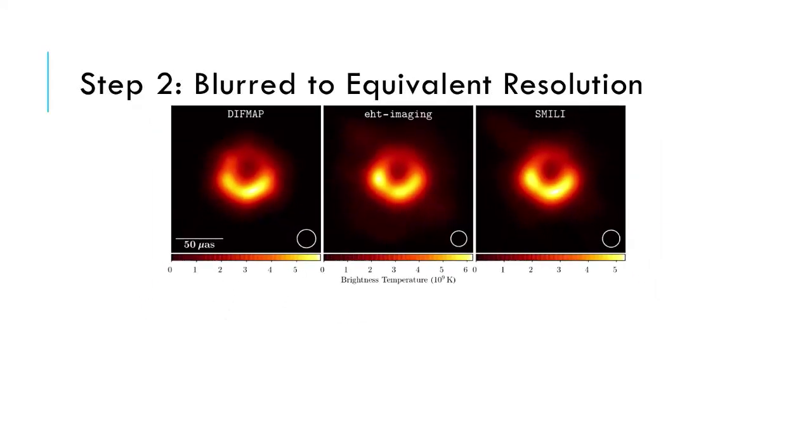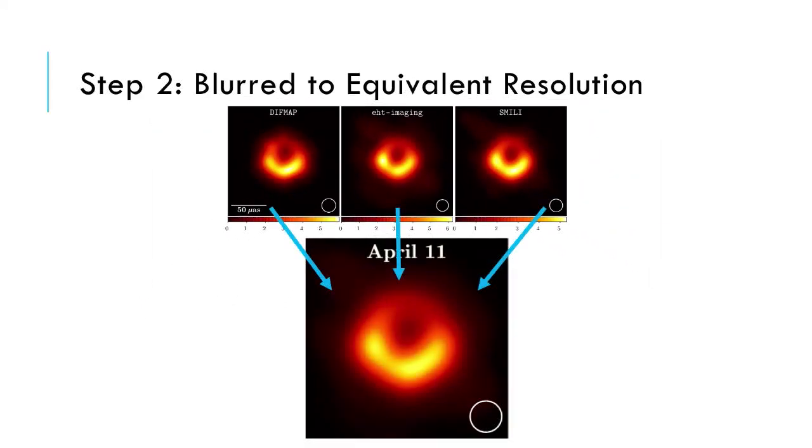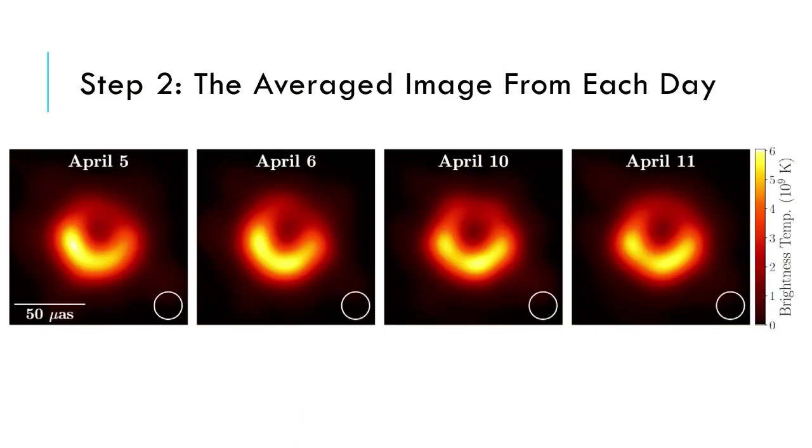And we can average them to get our final image on a particular day. And this is what you've all been seeing. We can apply this method every day, and what we see is no matter what data we're looking at, what pipeline we use, there is a ring, asymmetric towards the south, around a dark depression corresponding to a black hole.